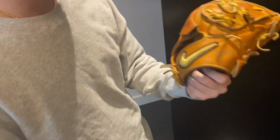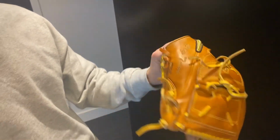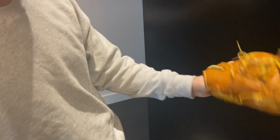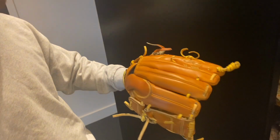So, Big Tom, that must be his nickname, but this glove was his gamer for the 2020 season. Oh, so that's the COVID glove. Yeah, it's a COVID glove, which is really sick to have in my collection. But this was his debut glove too. He used this in 2020.